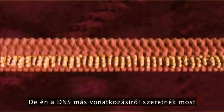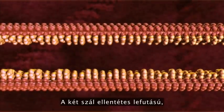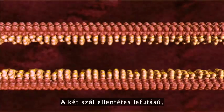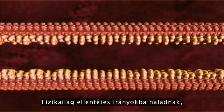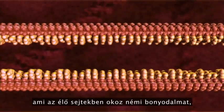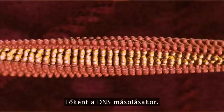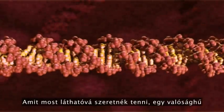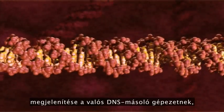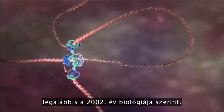But I want to talk about a different aspect of DNA science, and that is the physical nature of DNA. It's these two strands that run in opposite directions for reasons I can't go into right now, but they physically run in opposite directions, which creates a number of complications for your living cells, as you're about to see, most particularly when DNA is being copied. And so what I'm about to show you is an accurate representation of the actual DNA replication machine that's occurring right now inside your body, at least 2002 biology.